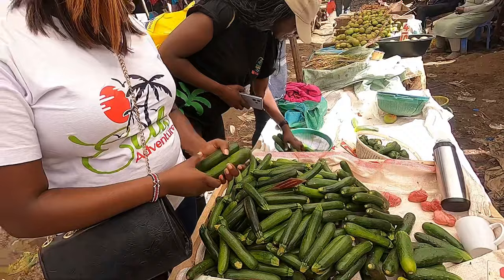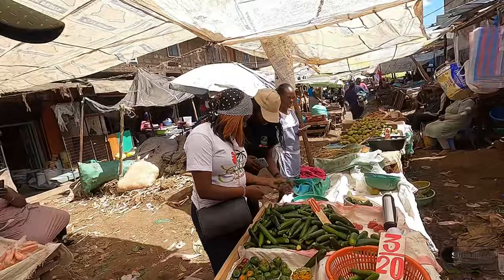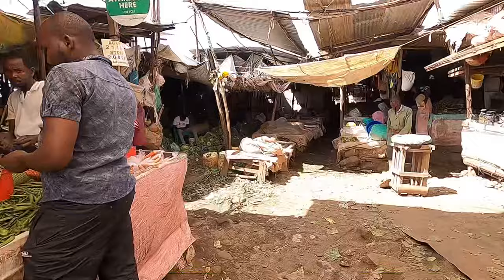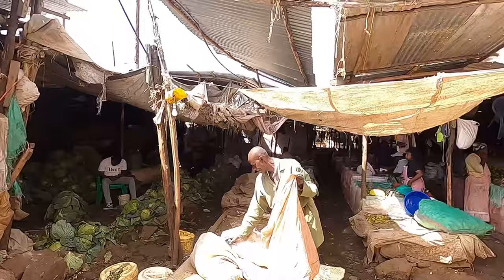Oh my God. Don't touch this. Left or right? I don't know. This side or this side? Let's go this side. This side seems promising. Confetti Oreo.